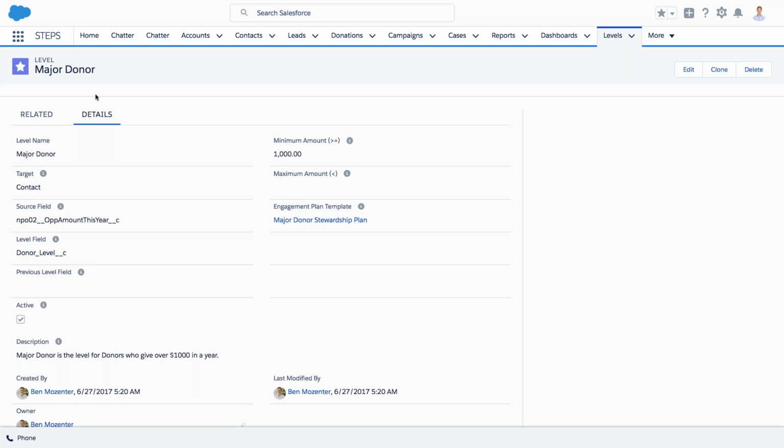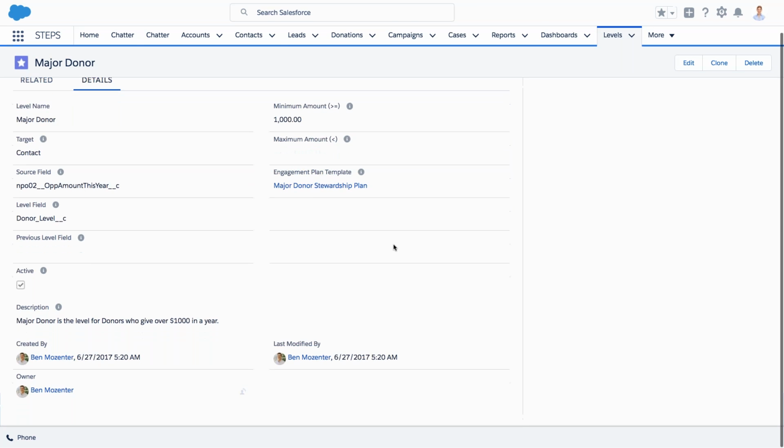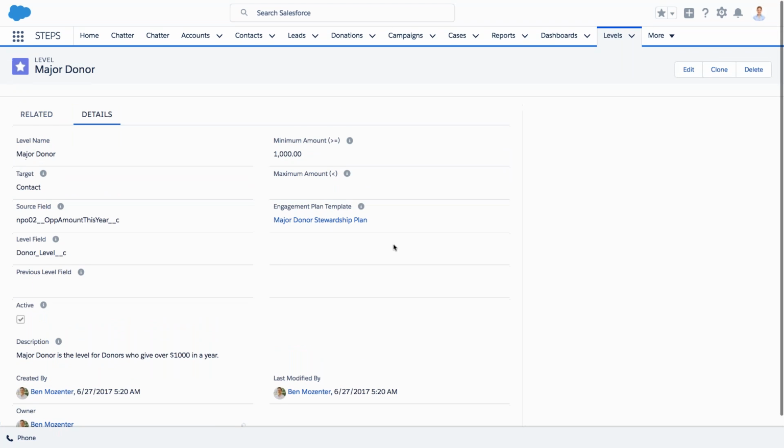In this case, we have a level called major donor, and we know that if someone gives a minimum of $1,000 and maximum, I want to leave it blank, then I want to automatically create a donor stewardship plan. So all those steps and tasks that I just showed you, imagine them being automatically created within the contact record, and then pushed to your major gift officer to start doing the stewardship for that record. Fantastic, no? It saves you a lot of time to be able to do that as well.